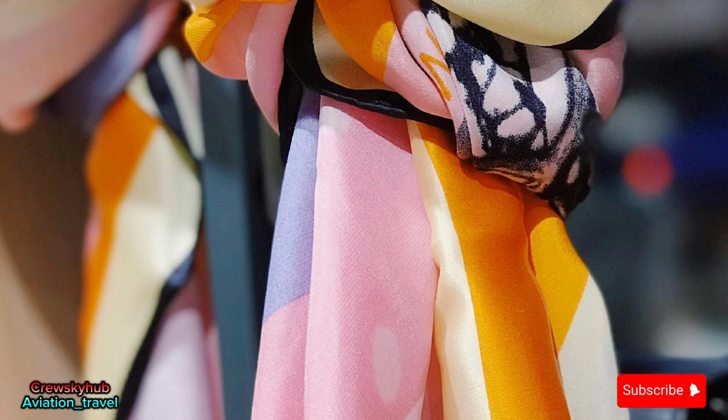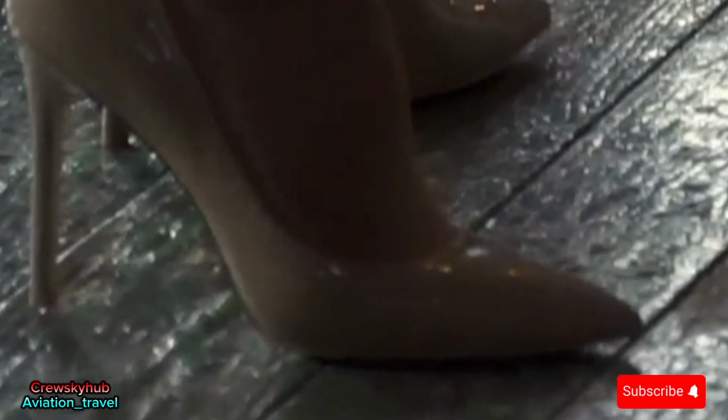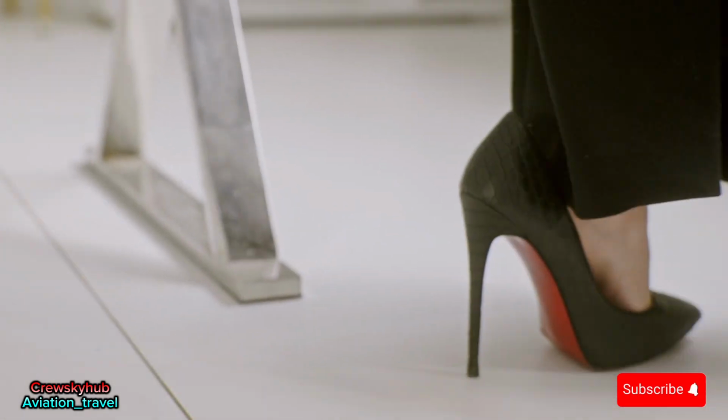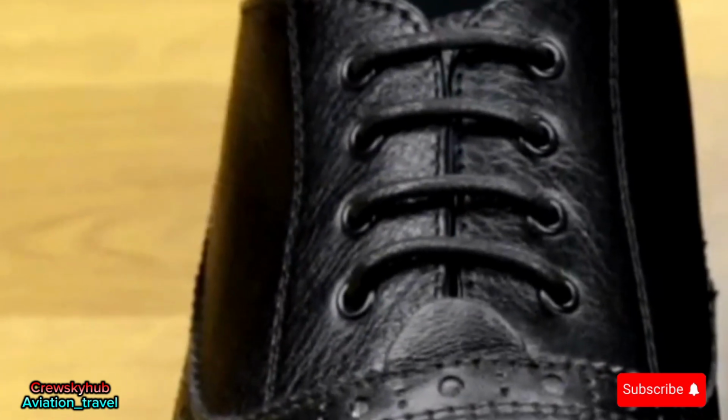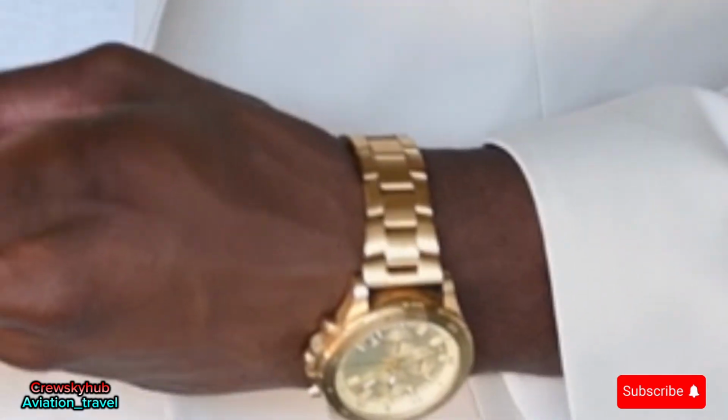For the shoes, wear closed-toe heels. Low or high heel is just fine, but I do recommend the low heel, as it's going to be a long day. High heels may feel uncomfortable with time. Just like in the case of the male, wear black or brown shoes, polished, no boots or casual styles.